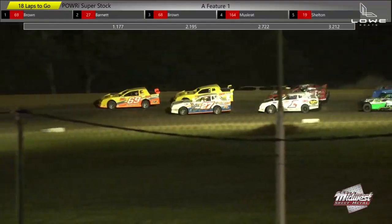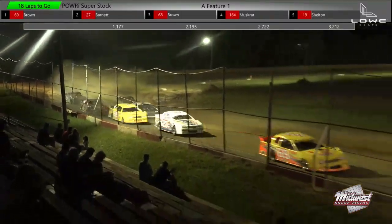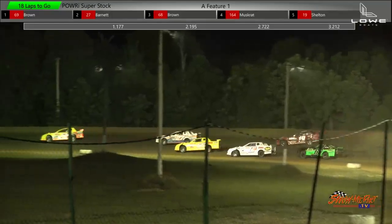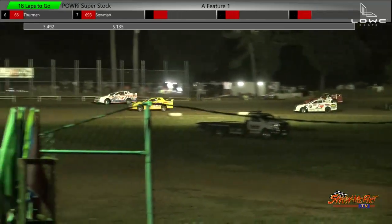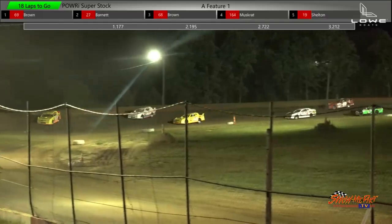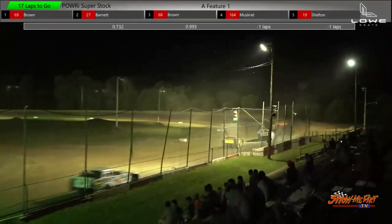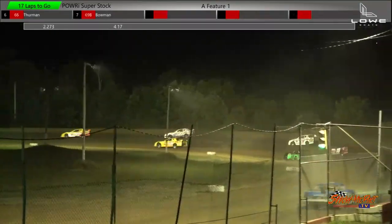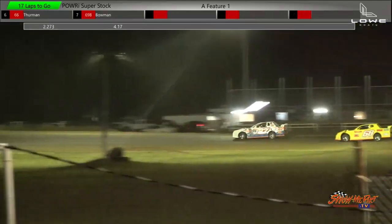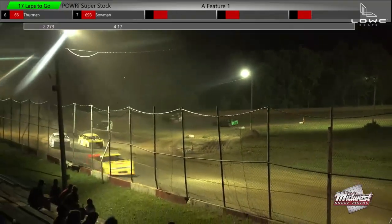Your top three ready to get started. Two laps in the books. Almost three wide going into turn number one and two. Bob Barnett and Caleb Brown battling for that second spot. Machine still out front. Bob Barnett, Caleb Brown, side by side. Bob Barnett takes the advantage. 69B Bowman takes her off the track.